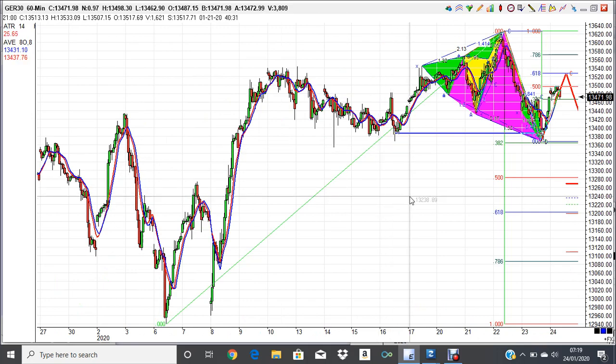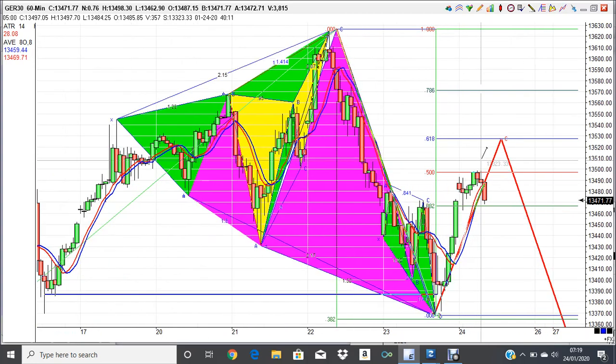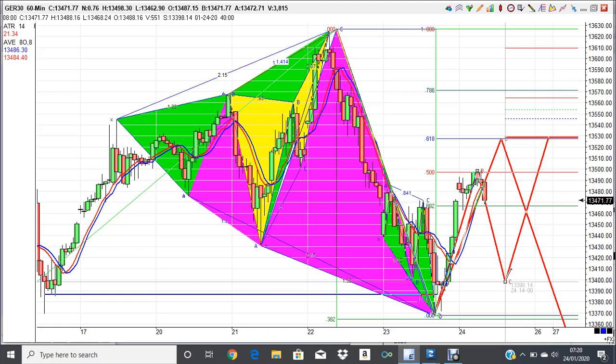If we drag it along a little bit, take a look at it. I've drawn it in, I thought it might hit the 618. It's looking like it's backed off at the 50. Well, again, it might get an A, B, C, D up into the 618. That's possible. I don't know if it'll let me draw it in. Might if I zoom in a bit. So we might get an A, B, C, D, something like that. I might go a bit higher. Although, you never know. Something like that would take you to the 618.